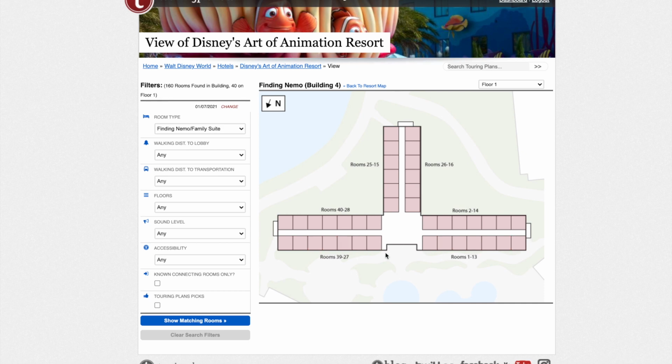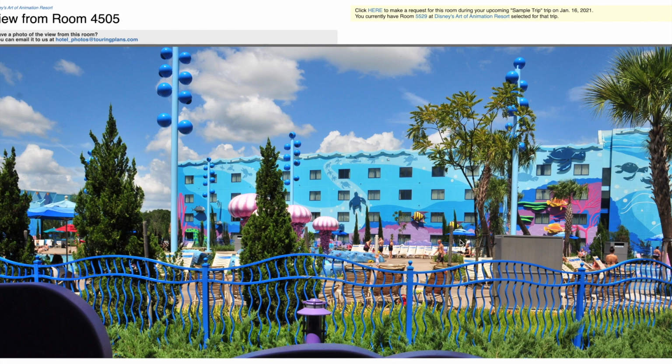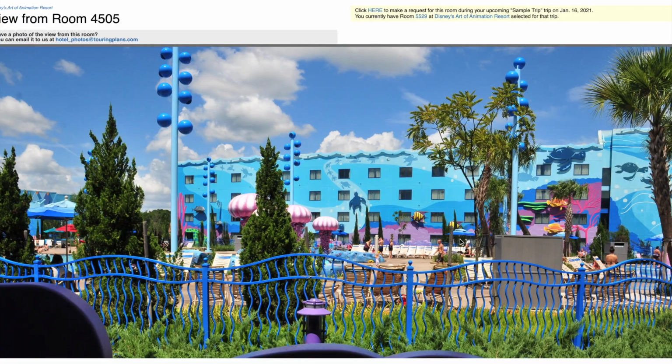So really the location of where you're at within the building isn't going to make a huge difference, because you still have to walk to one of these exits. So keep that in mind. So let's say we just don't want to be near the end, but let's say we want to be right here, and that's 4505. Pretty nice view of the pool. And there's no comments. So we're going to click here to make our room request during your upcoming stay.